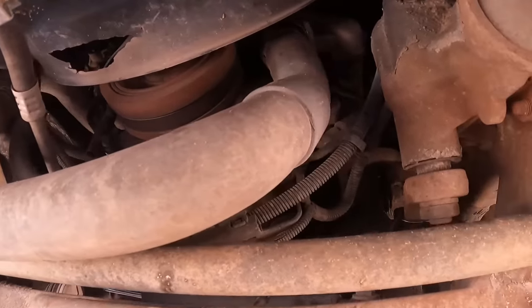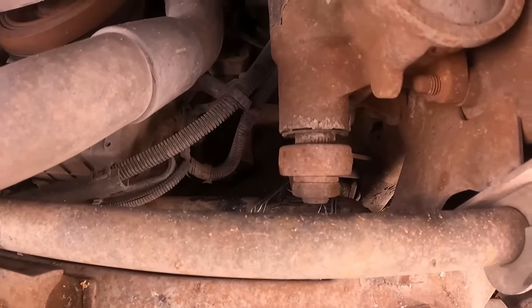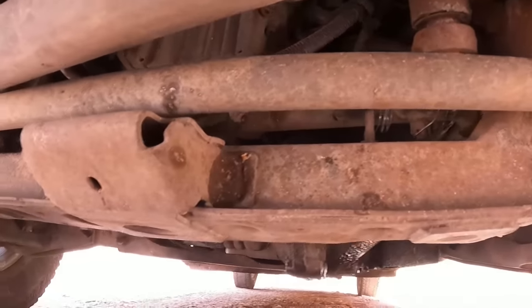He's like my bailing wire on there. Love it. I knew it wouldn't work. But hey, I had to do something. You gotta try.